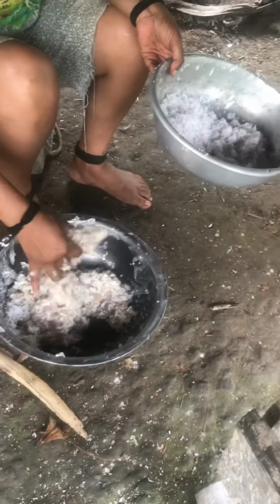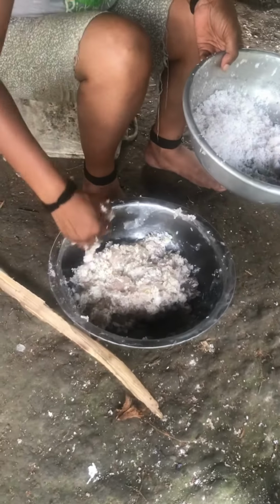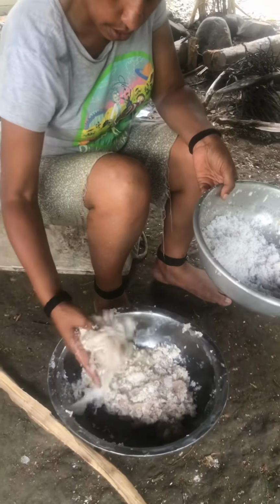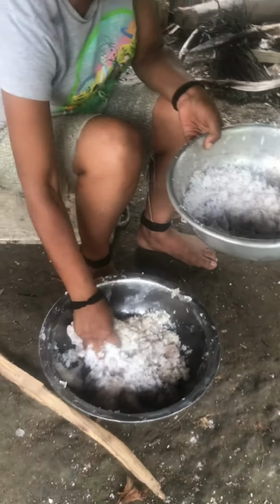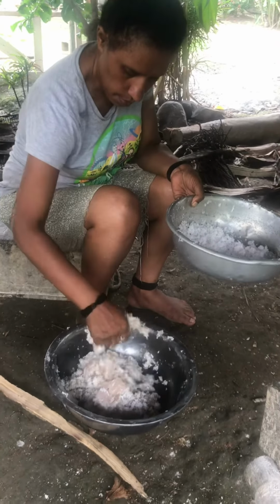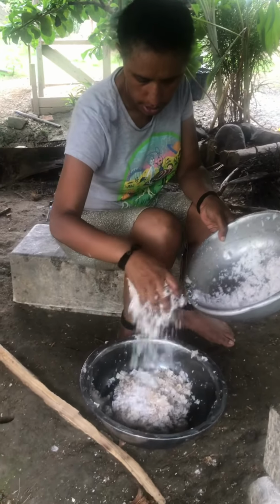After having our dinner, we now prepare food for our ducks and pigs. We have pigs and ducks, so now we are preparing sago for our duck. We had some leftover sago. We mix it with the coconut crumb that we scraped, and now we mix it in a bowl. We left about 2 to 3 handfuls of sago. We mix it so we can give it to our duck.